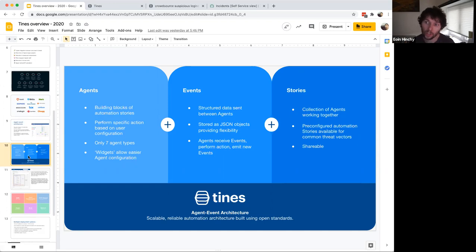And then the final component are what we call stories. And you can think of stories as analogous to workflows or playbooks or SOPs or use cases. They are a collection of agents working towards a singular mission. We provide out-of-the-box stories for common use cases that we think are best practice. So we'll provide you an automation story for phishing response, vuln management, threat hunting, crowdsourcing response, stuff like that. But the real power comes from Tines when you start taking these 7 agent types and snapping them into your existing processes or building processes from first principles in Tines.